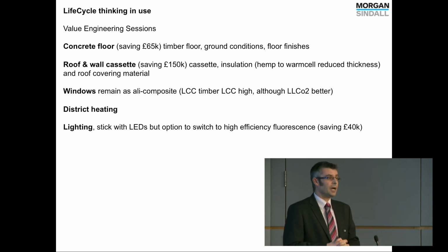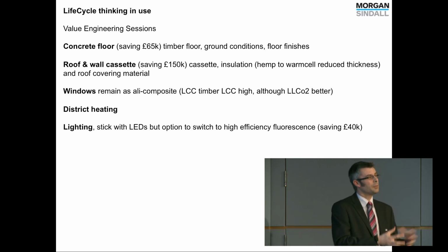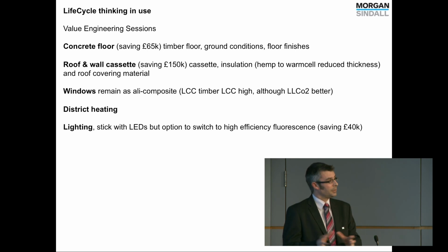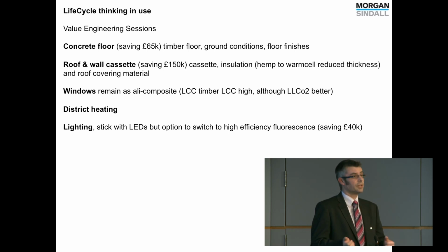The windows, we had a massive debate. The client was very keen on timber windows because obviously the carbon issue there, and wanting to have local timber, that would have been the real win. But of course the estates guys were saying, well, I don't like timber windows because they're not going to be maintained properly. I'd rather stick with something traditional, the aluminium windows. So the halfway house is aluminium composite windows with timber. And we looked at that, and the life cycle carbon ended up pretty good. The life cycle costing ended up pretty good as well. So again, it's helped us to make decisions.